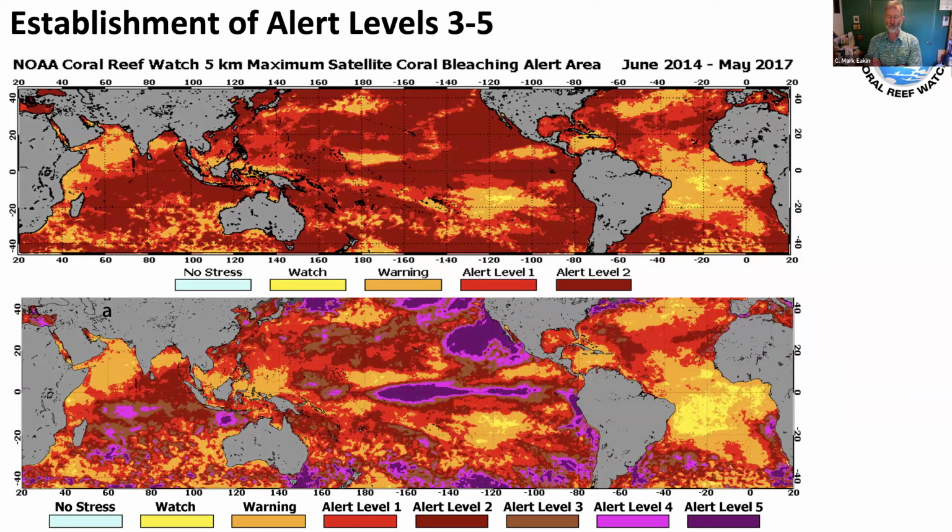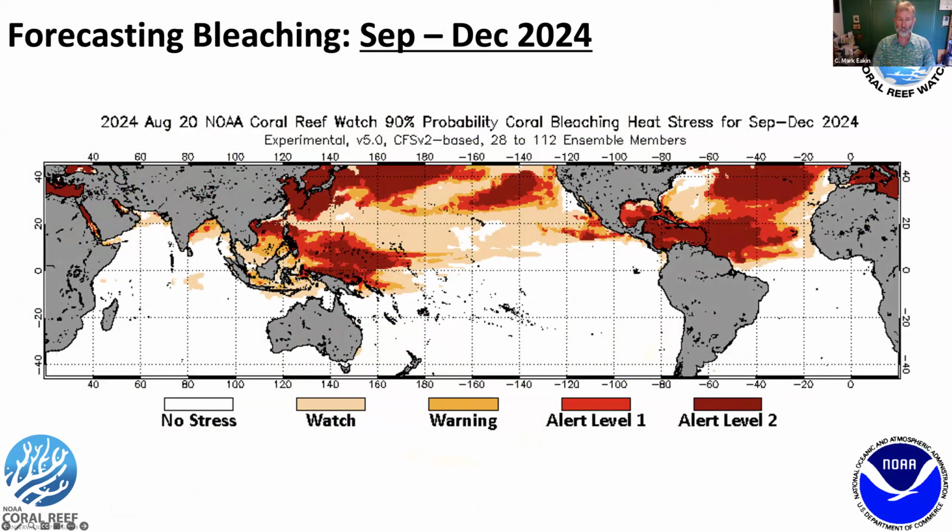And unfortunately, we're expecting the heat stress to continue. This is Coral Reef Watch's current outlook product at the 90% probability, so pretty likely to happen. These models have not been adjusted up to levels 3 and 4 and 5 yet, but still what you're seeing is the very high likelihood of continued heat stress in parts of the Pacific, Southeast Asia, and in the Caribbean, that this fourth global coral bleaching event is likely to be significant and have a lot of impact on a lot of reefs around the world.